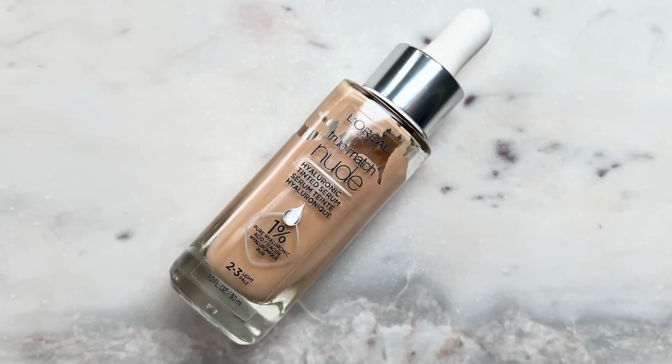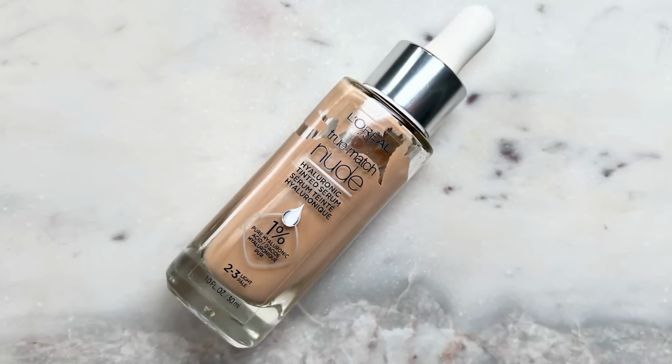And the last foundation I had in here, this is the L'Oreal True Match Nude Hyaluronic Tinted Serum. Now, this one is beautiful. The only thing that went wrong with this one is that it was always too dark of a color, so I ended up just overlooking it in my collection all the time. I always forget to grab the lighter shade so I can mix it in with this one. Anyways, long story short, I don't know if this is a favorite of mine anymore, but I remember it looking stunning. So let's go in with the LYS Triple Fix Foundation.